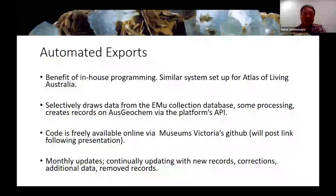So we automated our export process, and this is a benefit of having in-house programming. It's probably a good moment to thank Michael Mason. I'm not sure if he's watching, but Michael did all of the programming work and was able to take the ideas we set in words and turn them into programming.